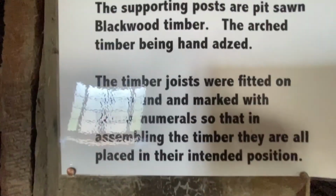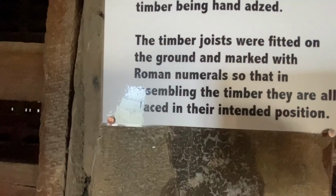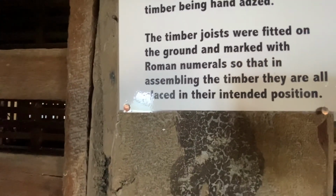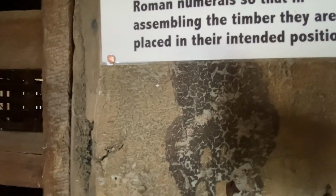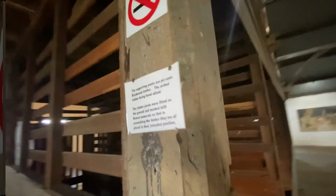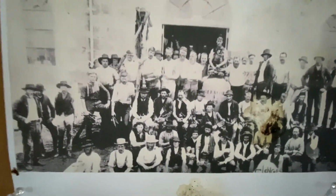The supporting posts are pit sawn blackwood timber, the arched timber being hand adzed. Oh, yeah, and timber joints were fitted on the ground and marked with Roman numerals so that at assembly the timbers are placed in their intended position. Where are the Roman numerals? Oh, yeah. Roman numerals. Send the wool down in there to be pressed. Can't really see much. Here they are. They're all shearers, isn't it?